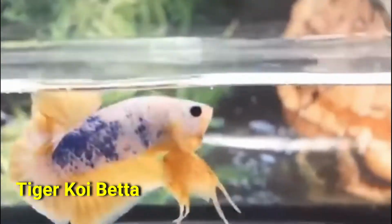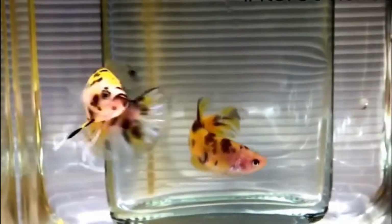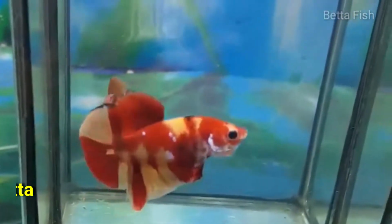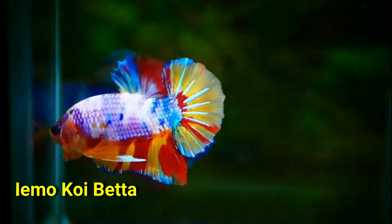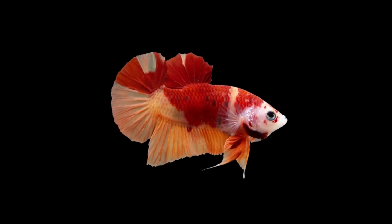The fourth fish is the tiger koi. A tiger betta with a bright yellow body complemented by black or blue. Apart from that, it would help if you also met the Nemo koi betta. The Nemo koi betta is the second most common koi betta you'll often encounter. It is marble with orange, red, and black colors.